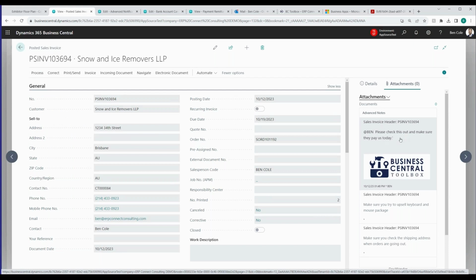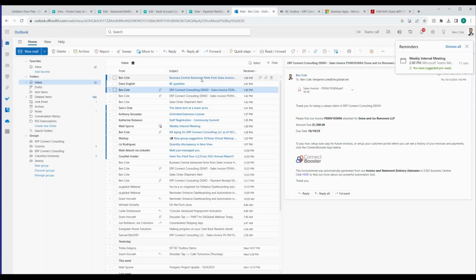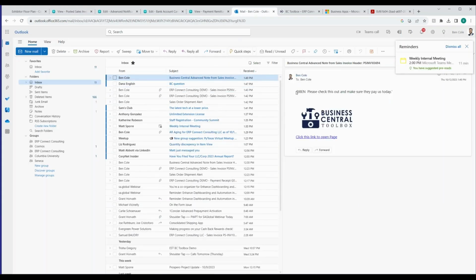Saying at Ben, okay, that's great, but how do I get notified, right? Come back into my email. Check this out. At Ben, please check to make sure that they pay us today. Got that logo, and I even have a link. So now, let's say Grant's in here. Grant needs me to check on something. He can tag me. I get an email. I click the link. That link pops me right back open into Business Central.